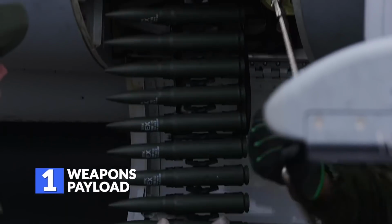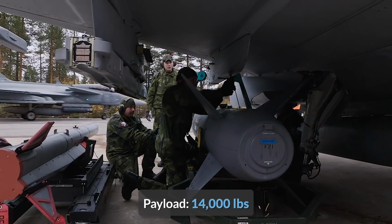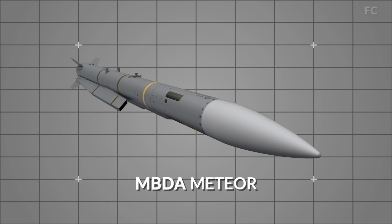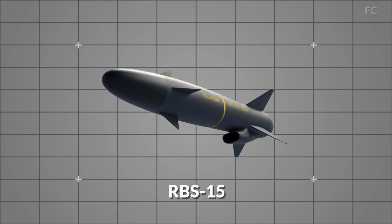Number 1. Weapons payload. With up to 10 hardpoints, the Gripen E can carry an impressive 14,000 pounds payload of assorted armaments including the 27mm Mauser BK-27 cannon, GBU laser-guided bomb, short-range Iris-T missile, long-range beyond visual range MBDA Meteor, and AIM-9 Sidewinder air-to-air missiles, the AGM-65 Maverick air-to-ground missiles, RBS-15 anti-ship missiles, among others.